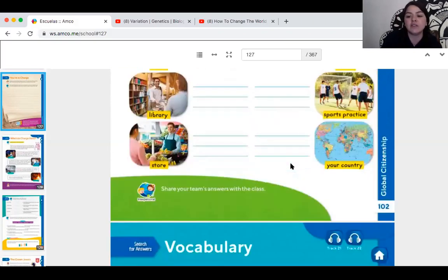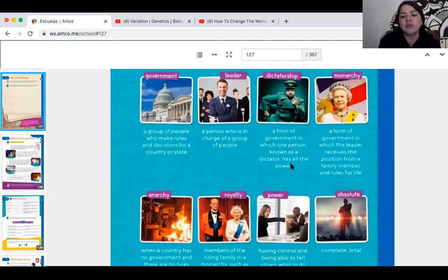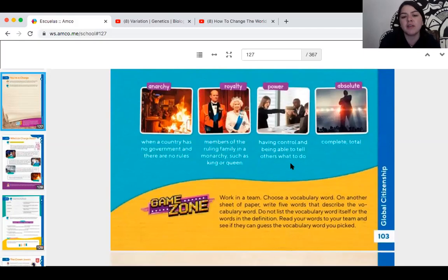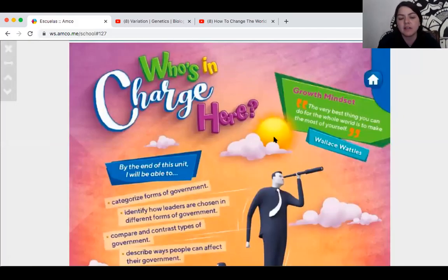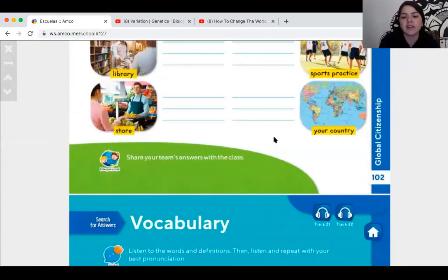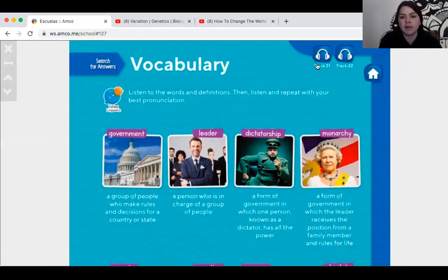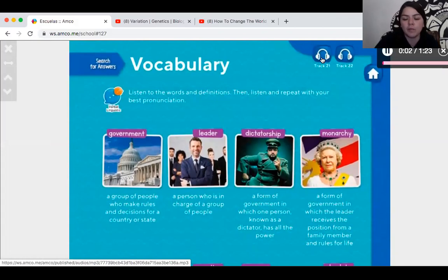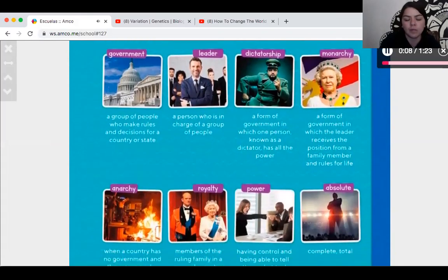Now, let's go to page 103. We are going to learn the vocabulary from the lesson. So let's listen to the first track and repeat the words. You already know the dynamic. Vocabulary. Listen to the words and repeat with your best pronunciation.